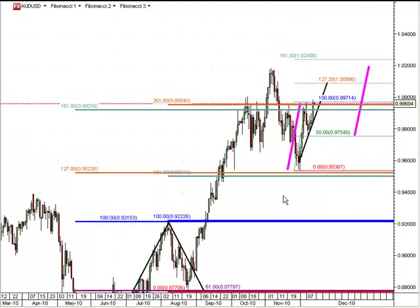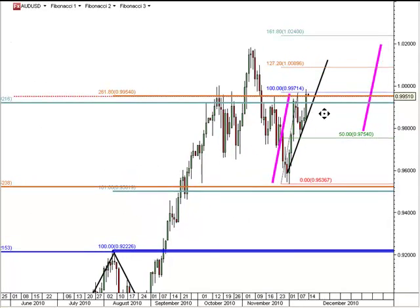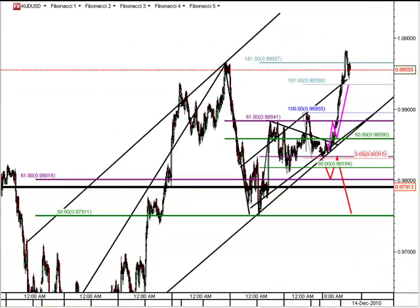This is the Aussie on the daily, so finally managed to get back above that 99.50 level. Again, constructing another 3, so these pink lines could give you a 1-to-1 up towards that 102 level. The 1618 extension for the recent range is at 102.40. So we'd be thinking on the daily it's probably going to go up to there.